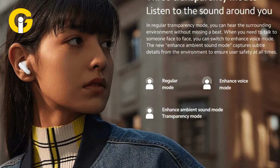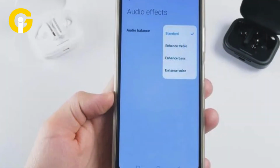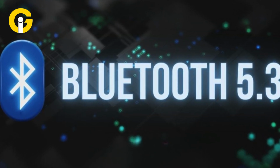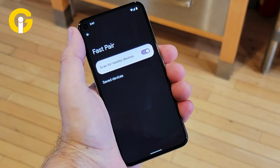These TWS earphones offer 3 transparency modes and various audio effects, including standard, enhanced treble, enhanced bass, and enhanced voice. Connectivity-wise, they support Bluetooth 5.3 with SBC and AAC codecs, including Google Fast Pair support.